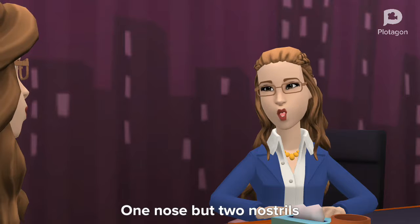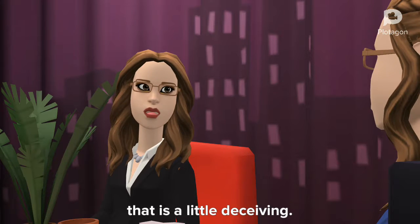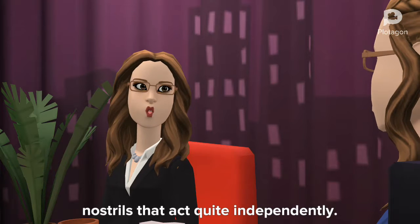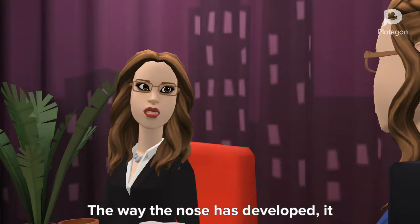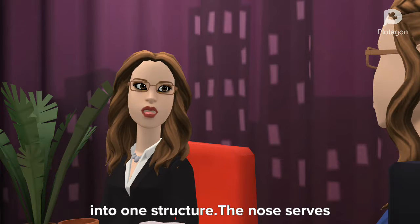1 nose but 2 nostrils. Most animals have just 1 nose, but that is a little deceiving. That 1 nose is divided into 2 nostrils that act quite independently. The way the nose has developed, it is really like we have 2 noses packaged into 1 structure.